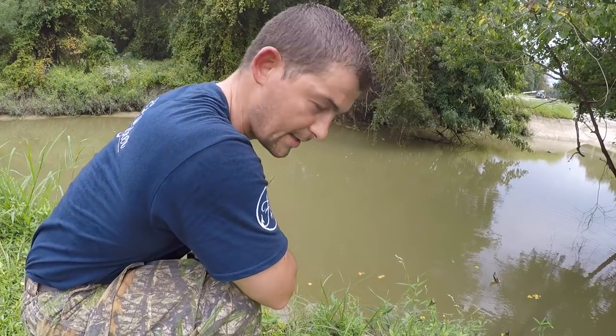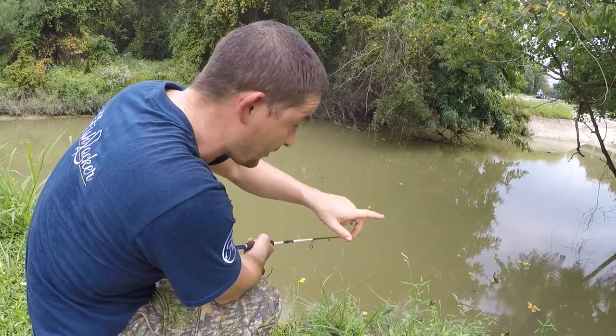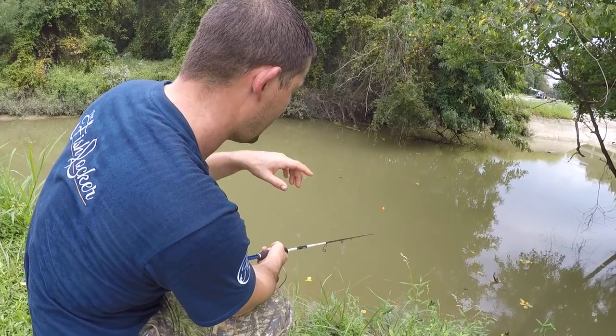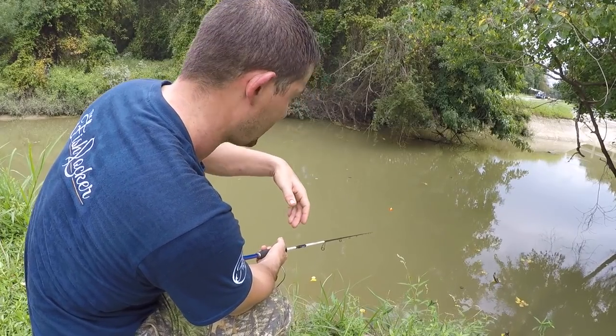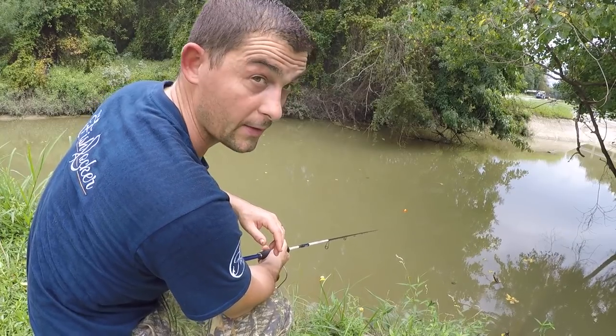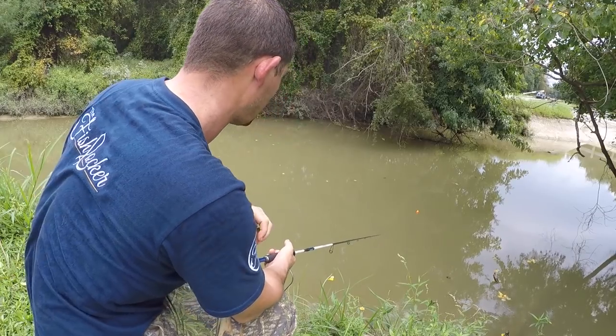We're after his great granddad. There are quite a few logs and things in the water down here. I'm going to shorten the hook length and try and drift the float through there. Because I think there might be catfish and the like hiding in amongst the logs.